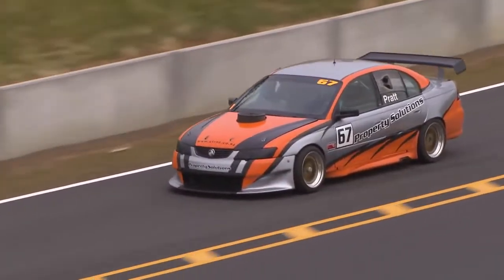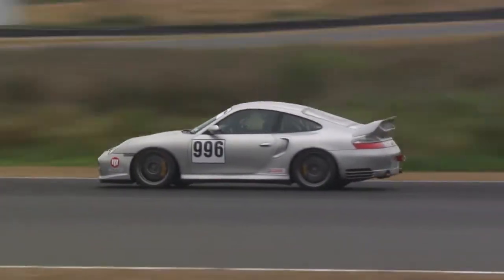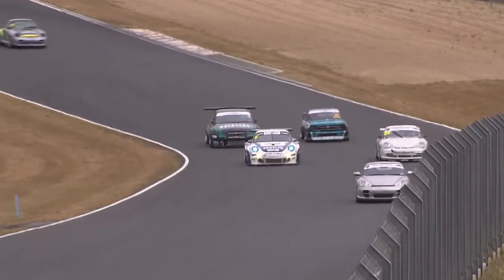Car number 67 there, got some problems. Now, this is Rod Pratt, one of the veterans, as we go back to the front of the field. Car number 996, Tim James continues to lead it. Rick Bone's got his way up into 3rd place now, just about to be displaced there by Glenn Smith.